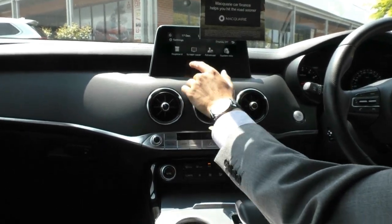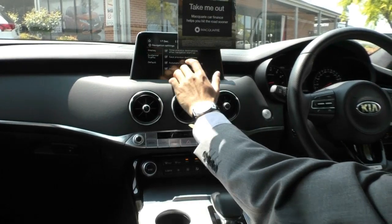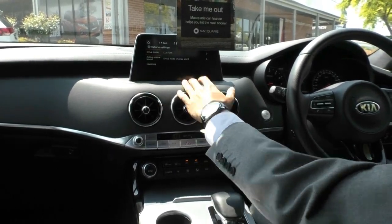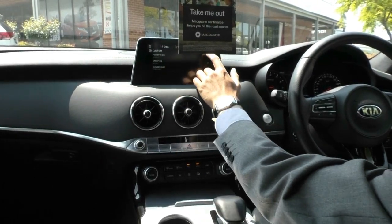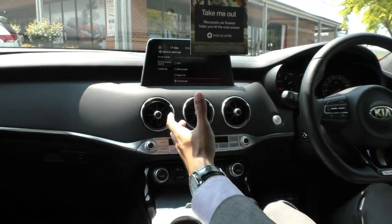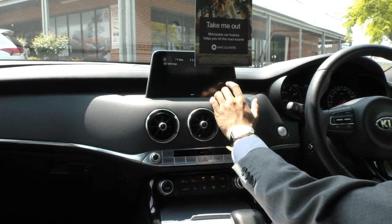Head unit's touchscreen, very responsive head unit. It does have inbuilt navigation as well, and plenty of adjustable settings in the car. You get your drive mode custom settings where you can adjust the suspension and steering and powertrain as well, so you can set up your own setting to how you like to drive the car, as well as your active engine sound and your coasting settings.